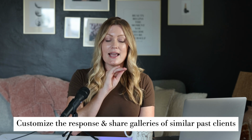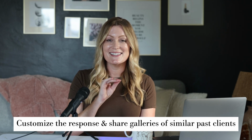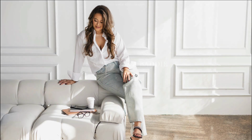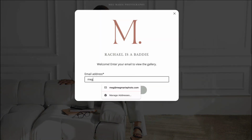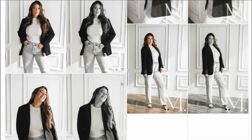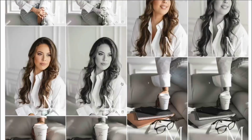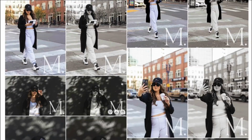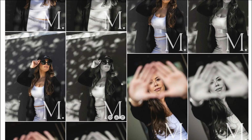What I do is I customize the response back to that lead, and I share some of my ShootProof galleries of past clients in the same or a similar industry to the one they're in. So a real estate agent inquiring with me will get an email back, and I'll pick my lead template for realtors and email them back. I'll pick a couple of client links from ShootProof to drop in there so they can click through and see examples of the final gallery they're going to get. Now, I know not every photographer is probably doing this, so I know it's helping me stand out. So go ahead and steal that tip and use it for yourself.